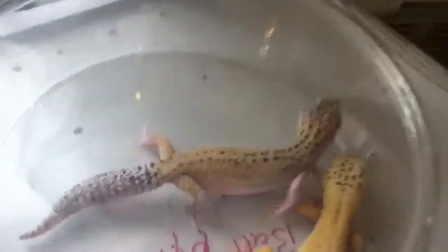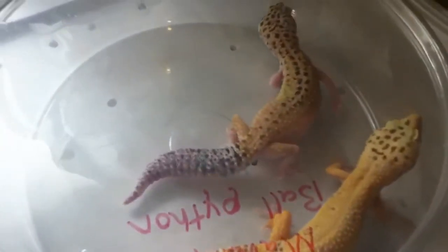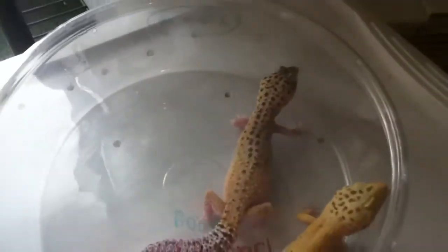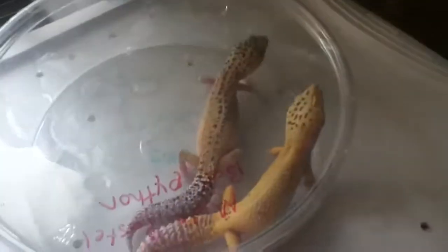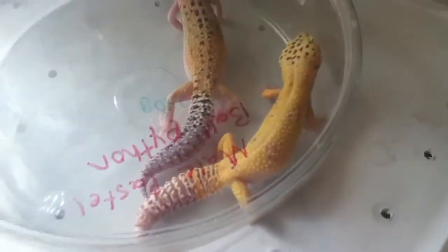They don't require humidity, which is good. You don't need to worry about that. You just need to provide 2 hides, one on the cold, one on the hot, and then when they're about to shed, all you need is a humid hide to aid that shedding cycle.